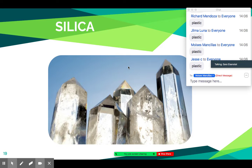All right, moving on. The next one, silica. This looks like a quartz crystal. It comes in this form, super pretty. So if you've ever been down by the riverbed, you're walking through a river and the sand kind of sparkles through the clear water. That could be two things.